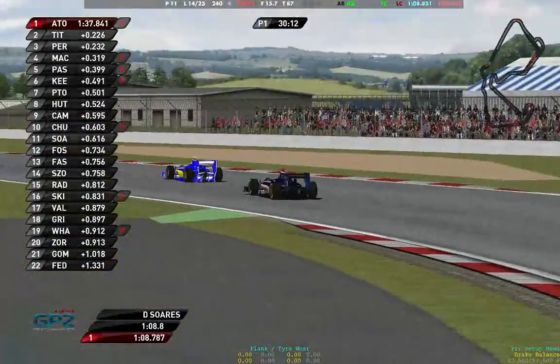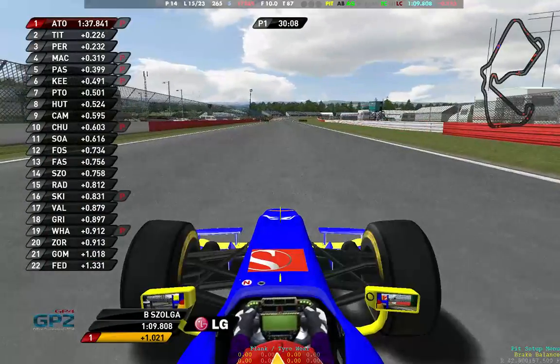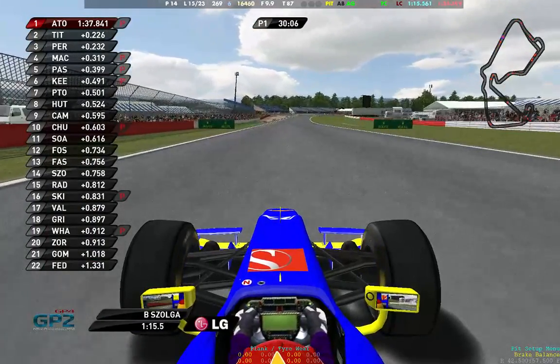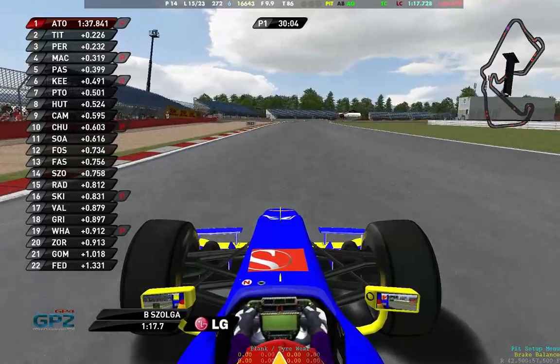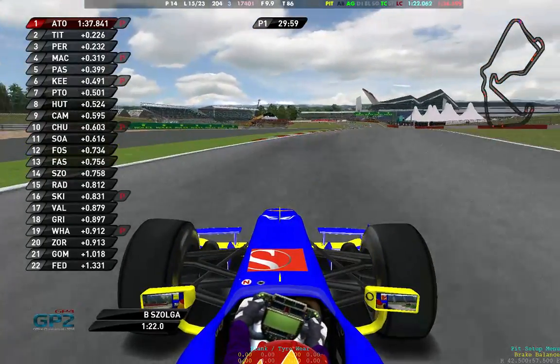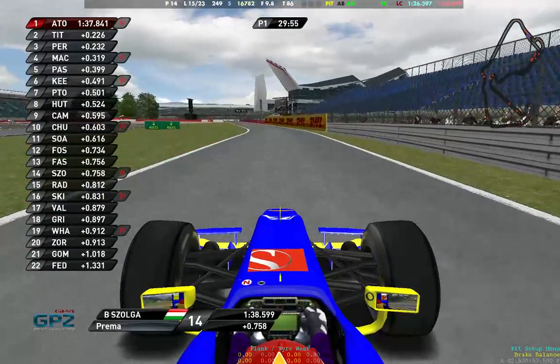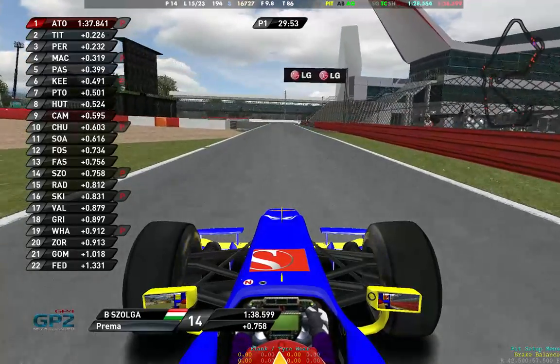Nancy Suarez, she's unbelievable. He's still behind Zolga after like, I think he's been here ever since you started the commentary, so for like 10 minutes. Yeah, I don't know. Because Zolga is coming into the pits. Yeah, and just pushing him wide every time into this corner, every time into Stock corner.